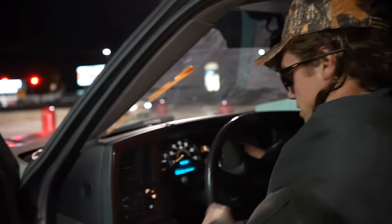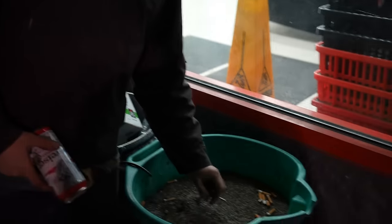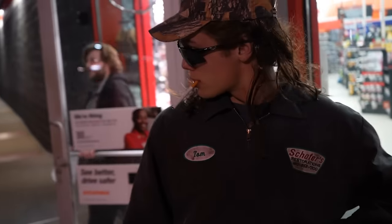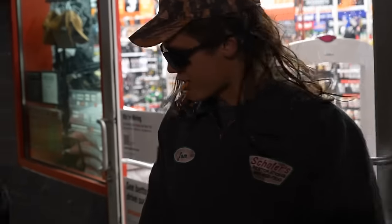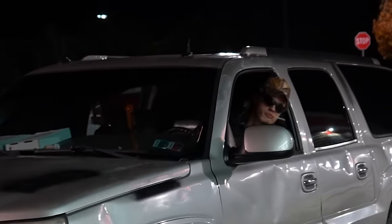Buckle seatbelt. Got a service airbag code. It's got an engine light. What's wrong with it? Let's go find out. Get my total? How much is it gonna cost? Probably about 300. What? 100. Oh, that shit. Overpriced weapons.